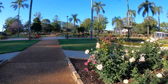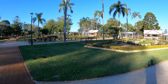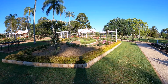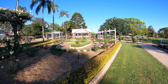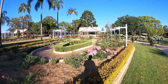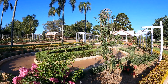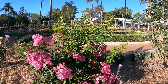Now this will make, I should say, for just a wonderful drone video, flying the drone around the various rose beds here. I actually brought my drone down, and due to complications I'm not able to launch it this morning, but as I still have a lot of time here in Toowoomba, I'll come back and fly it. Look at these miniature little roses here.